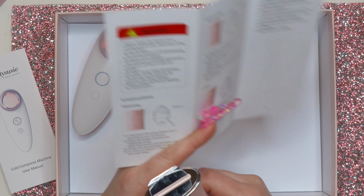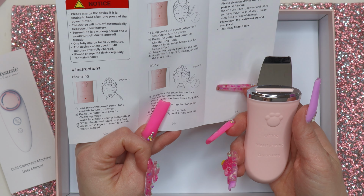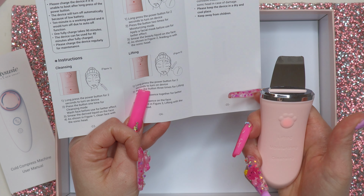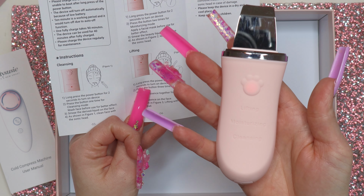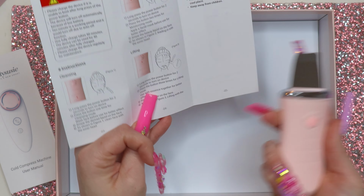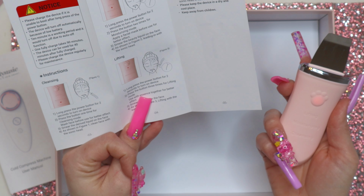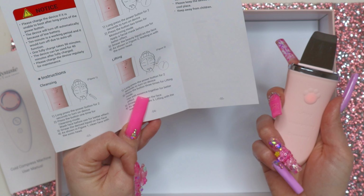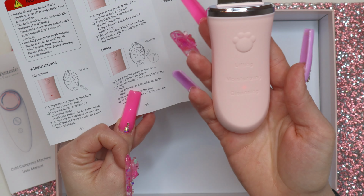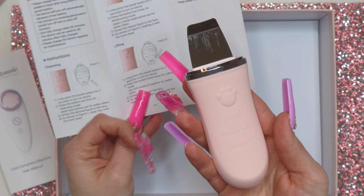So yeah, for cleansing mode, you would long press the power button for 2 seconds to turn on the device. So we're gonna do that. 1, 2. And as you can see, it lights up red. This is so cool. I've probably said that 100 times, but I just think it's so awesome. So to do the cleansing mode, you would press the button 1 time and it goes on cleansing mode. And as you can see, it makes some little vibrating sound.